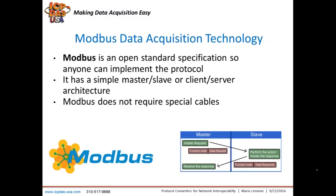Both Modbus TCP and Modbus RTU are widely used in industrial instrumentation, control, and data acquisition. Data acquisition is the process of sampling real-world physical information and conversion of samples into digital numeric values that computers and controllers can understand. As Modbus has been adopted by many vendors as a primary or secondary protocol, it is easy to interconnect equipment from different manufacturers using Modbus.